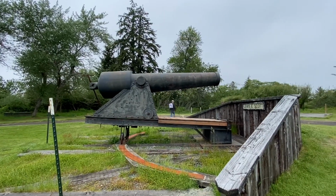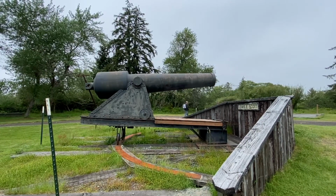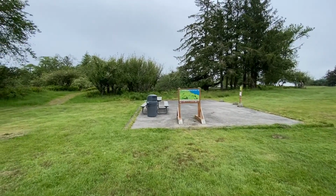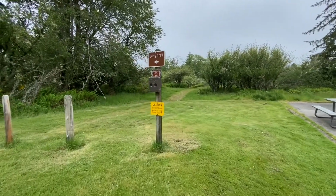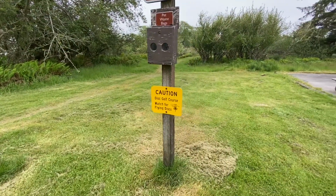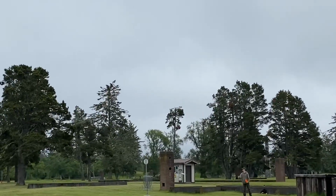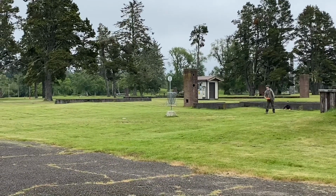This one-of-a-kind replica is able to be fired with a small blank charge and recoil on its carriage just like the original. So, we found out this is also a disc golf course, which is very cool, because it says disc golf course, watch for flying discs. You can see that gentleman over there. He's actually doing it. Very cool.